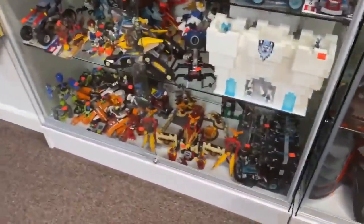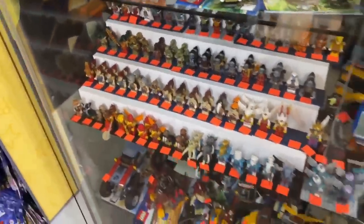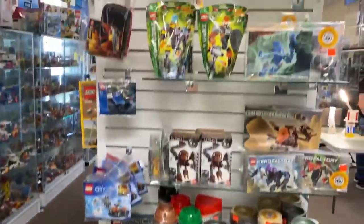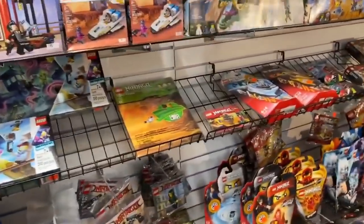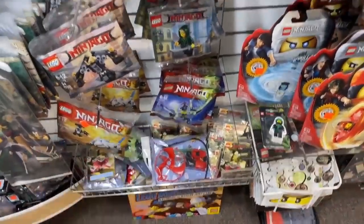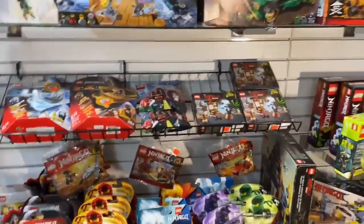And then I got some Chima, Ultra Agents, Power Miners, lots of Chima figures. Pricing $5 for each. Hmm. I don't know how they retail for that much. Some sealed Bionicle. It might be cool to get some of those classics. Over here, looks like they have some sealed Hidden Side. They even have some Ninjago spinners. That's from the fidget spinners or whatever they are. And I'm on a little bit of a Ninjago kick.